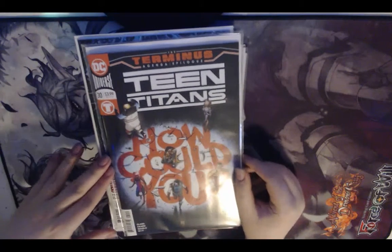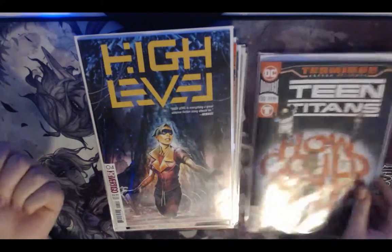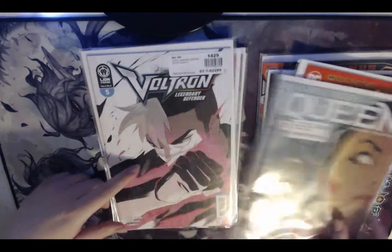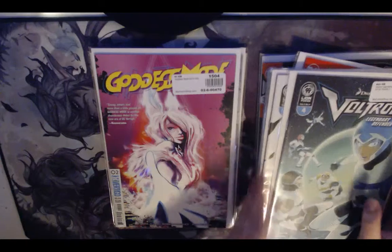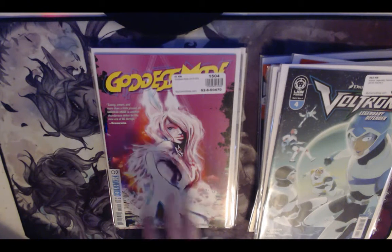Just a quick recap. We got the Teen Titans Terminus Agenda Epilogue, which is issue 30, High Level issue 4, Naomi issue 5, Naomi issue 3, second printing, The Forgotten Queen issue 2, Voltron Legendary Defender volume 3 issues 5 and 4, which completes my run of that volume. Finding volume 1 looks like it's going to be a nightmare, but volume 2 seems okay still. I'm probably just going to pick up trades. I just don't want to buy it first hand, is all. I've been buying it all second hand. I don't want to support the creators more.